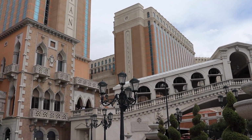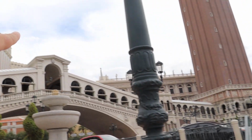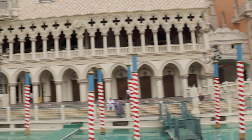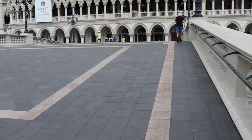It's pretty awesome. Also, if you're trying to cross the street, you go from this side of the bridge, and then you go across, and you're right there. So yeah. Pretty awesome. Right here we have the casino entrance. So if you walk straight up this bridge right here, you can go straight to the casino.